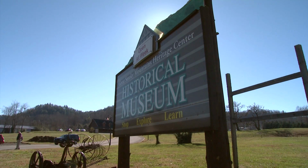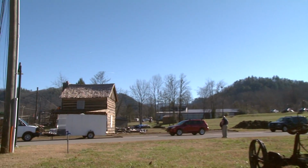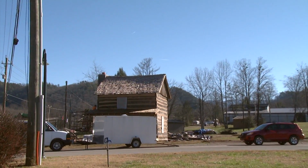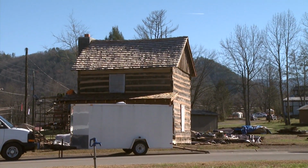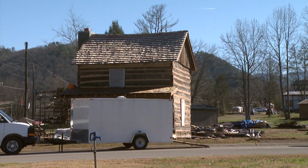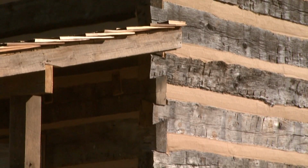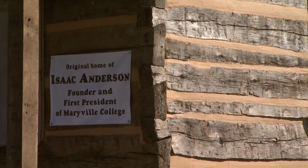So I made a couple phone calls, and Bob Patterson, who is the executive director at the Heritage Center, graciously said, you know, if you can make this happen, then not only will we take the cabin, but we'll put it at a prominent location right at the front of the Heritage Center. I would say if action had not been taken within 6 weeks, then the idea of having a log cabin with Issac Anderson's name on it would have just been a distant memory.